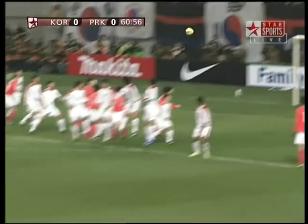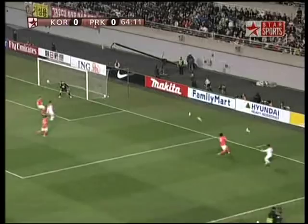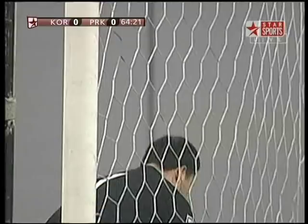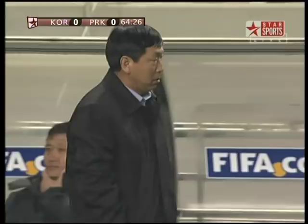Runs ahead of him. They are now though. Mun In-guk, one of them, looks to get the ball in. It's a great ball in. Far post volley just goes wide. That could be the golden opportunity that North Korea were waiting for. But unfortunately, Park Nam-chol fired it into the side netting.